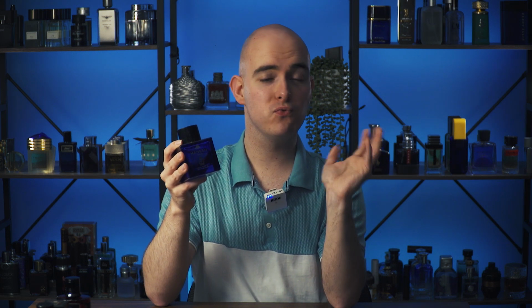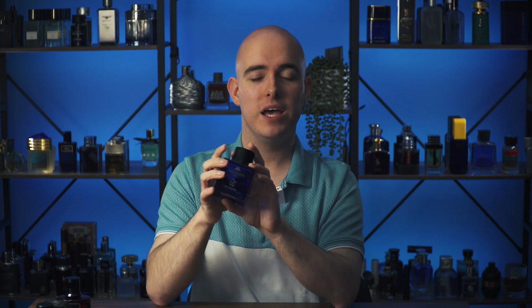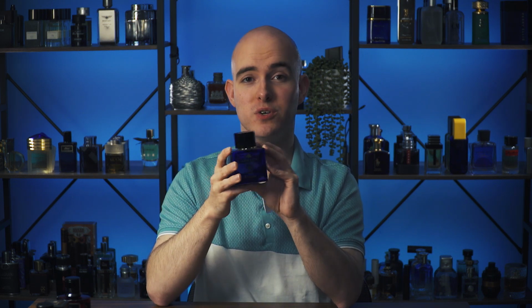Maybe not so much in the high heat of summer, but definitely fall, winter, and spring, day or night, casual, formal, date night, out and about, maybe even office wear depending on what your work involves. It is smooth, well-rounded, well thought out. I can only imagine what the actual fragrance smells like because this just smells so good.